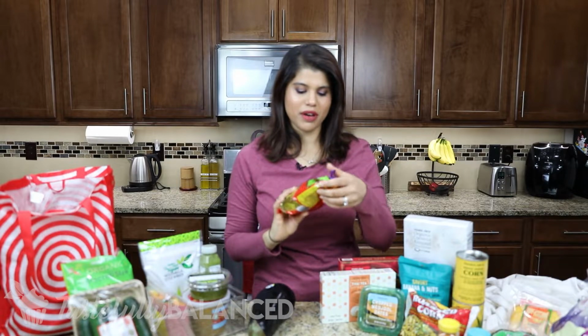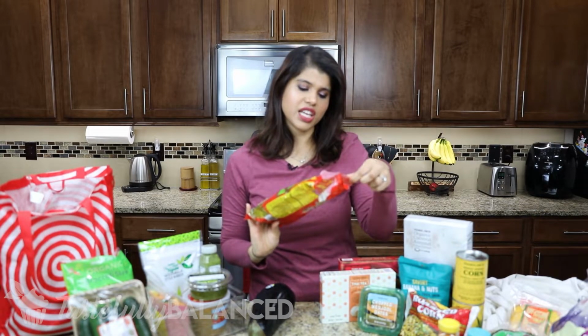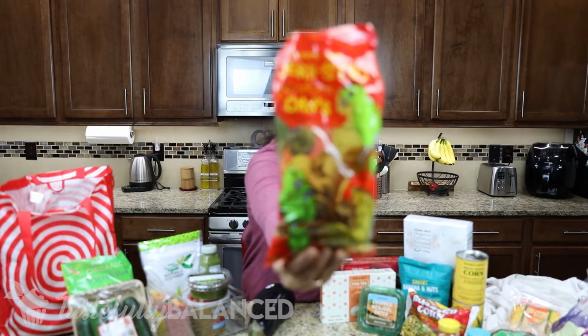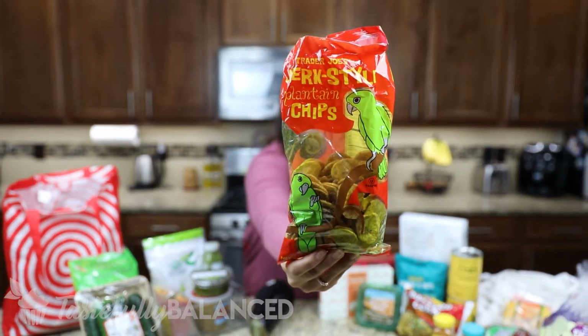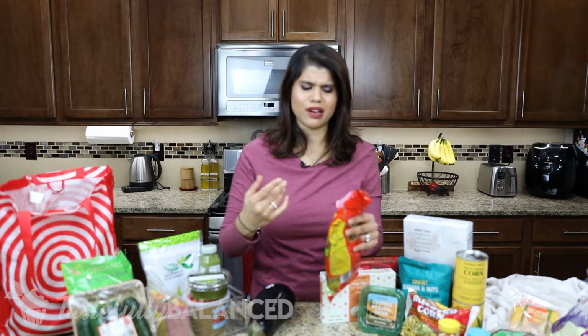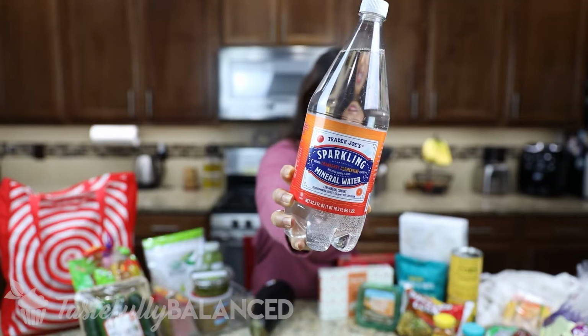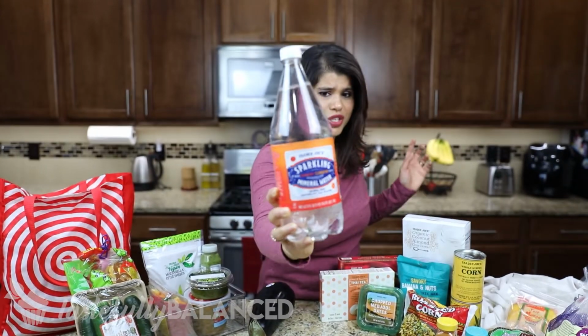All right, next up, I've already opened it up, but I've shared this before with you. It is the jerk style plantain chips. Love this, so delicious, has a nice little kick to it. So if you don't like spicy, you might not like this. My husband can have probably a few and then he's like, oh, nope. So I love it, it's absolutely delicious. Let's go to Trader Joe's and get one of these big sparkling waters. They're only 99 cents, so I mean, why not?